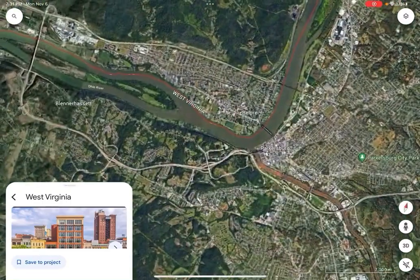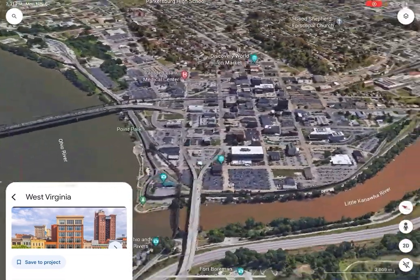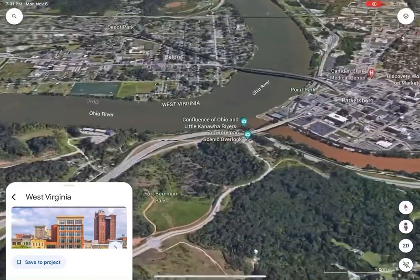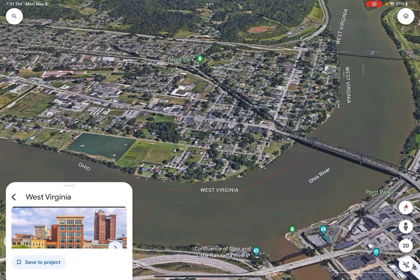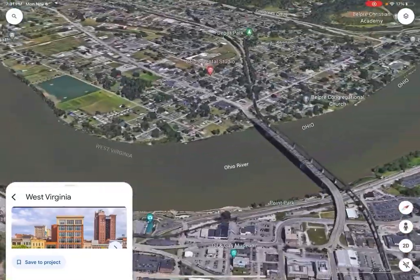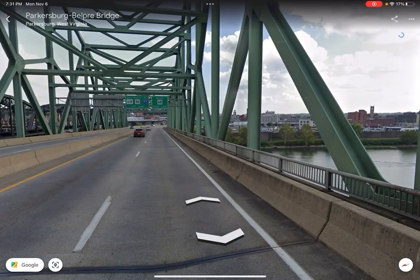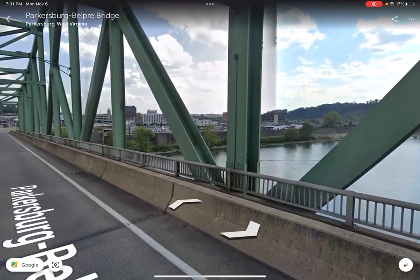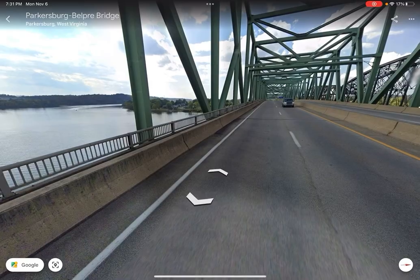Another one is Parkersburg. And Parkersburg has pretty tall buildings, not many, but a few. Anyway, this city is bordered by Ohio, by the town of Belpre. Belpre is a city in Ohio, and it's bordered by the Ohio River. Okay, so before I show you the river, I'll just show you the city real quick. Here, you're looking at Parkersburg, West Virginia, and down there is the Ohio River, where you were just looking at last time, and down there is Belpre.